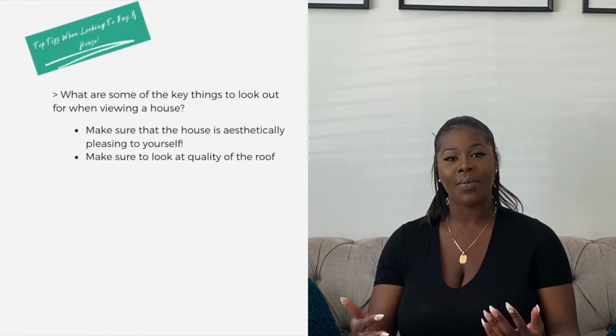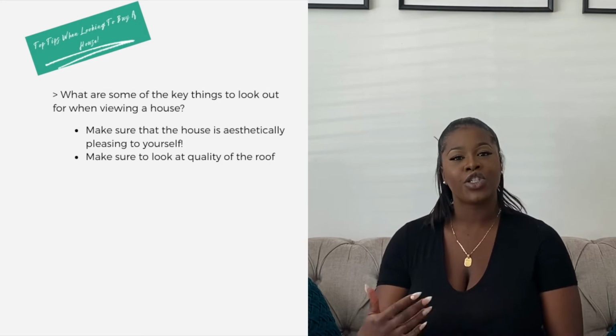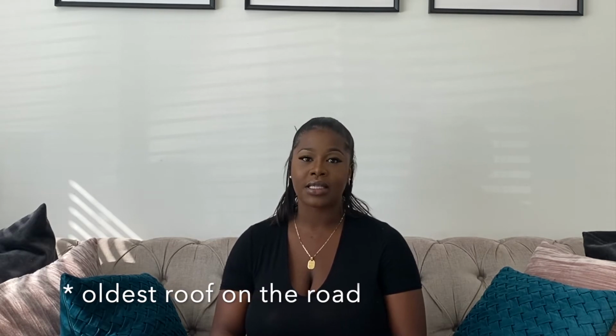Those are definitely important. When you go and view your house, step outside and take a good step back and have a look at the quality of the roof that you're buying. Check how it looks in comparison to other houses in the area. Checking to make sure that you don't have the oldest roof in the area, because these can tend to cost you a lot of money should you have to repair it.